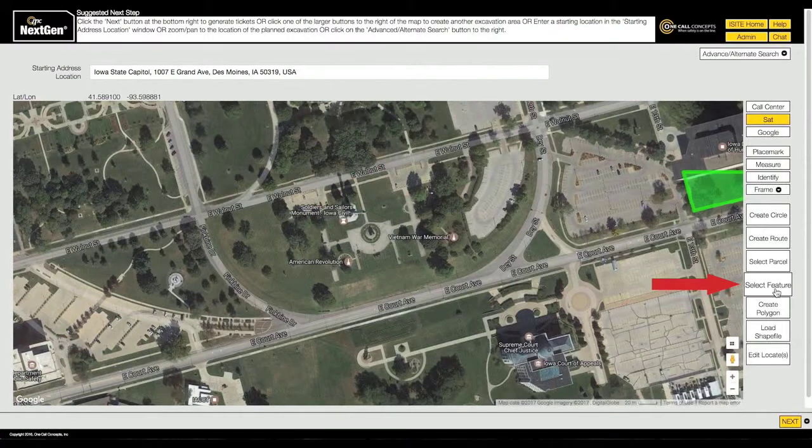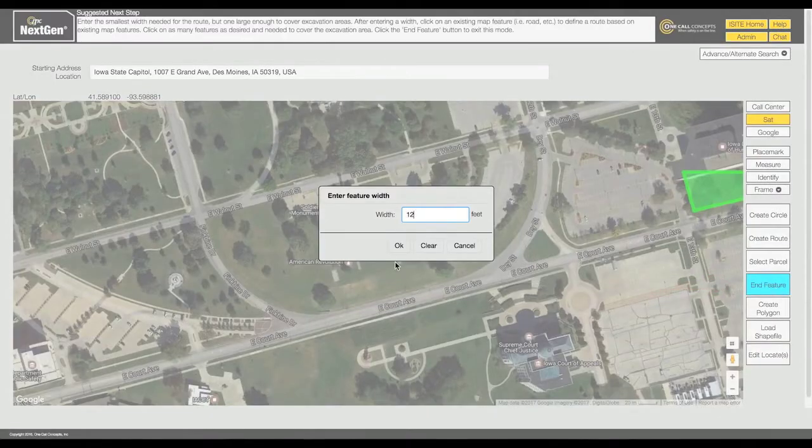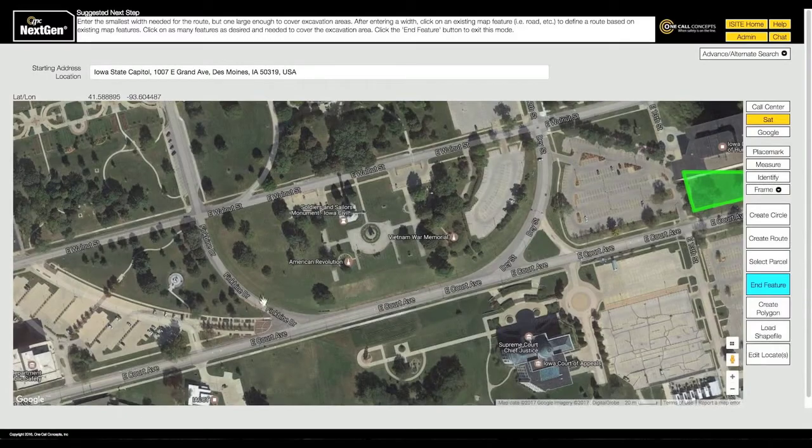Select Feature allows you to create excavation entities based on available map features, such as roads or highways. Select Feature is the perfect tool for projects taking place in and along road rights-of-way, such as utility main installations or road repairs. After entering a width, click the road the work is taking place on. You can extend the feature mapping by clicking further along the road. To deselect a section of road, simply click it a second time. To turn off Select Feature mode, click End Feature.